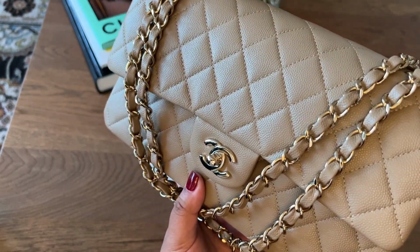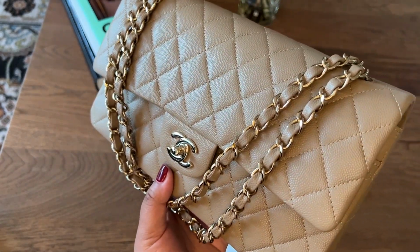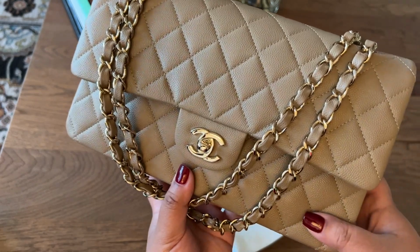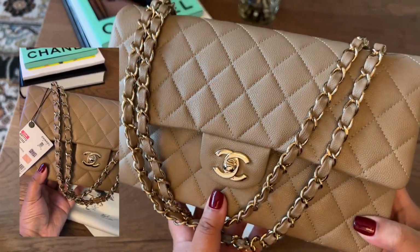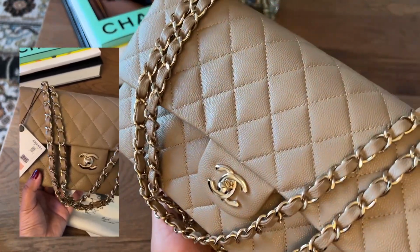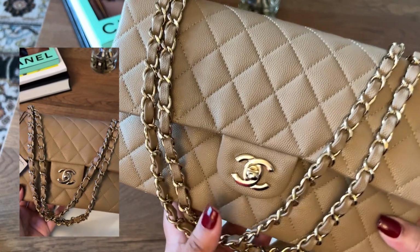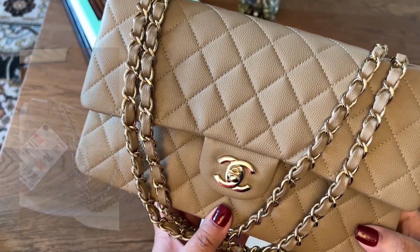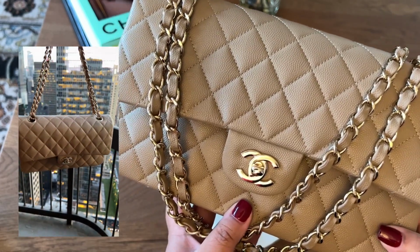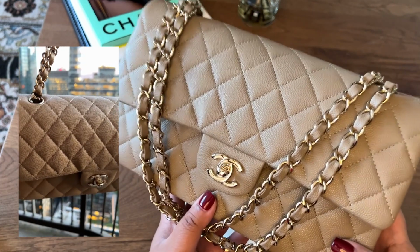I'll try to get some shots of this color or maybe pictures that show its true color so you can see what I'm going on about. But I just feel like I can't really think of an outfit that this wouldn't work with. And I'm so excited to have it. And like I said, it was hard for me not to unbox it immediately because I wanted to use it right away. And I think that's a testament to how wearable this color is.